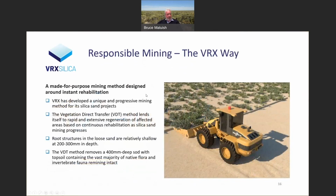We've developed this fairly unique mining method. It's called vegetation direct transfer, where we take the topsoil off and we put it back behind us where we've just been mining. There's an animation on our website. You can have a look at that. I don't think I'll have time to show it today, but it'll demonstrate how we intend to do this. It is unique, and it tends to throw the EPA when you put in something unique.